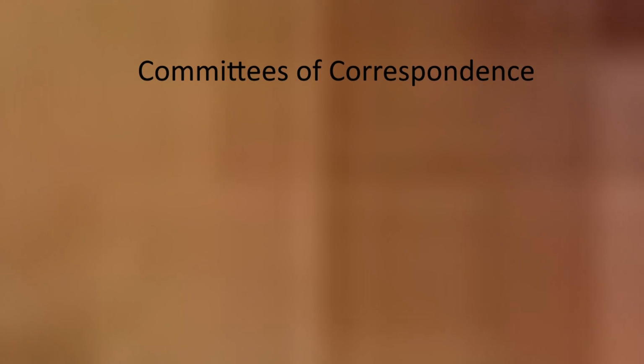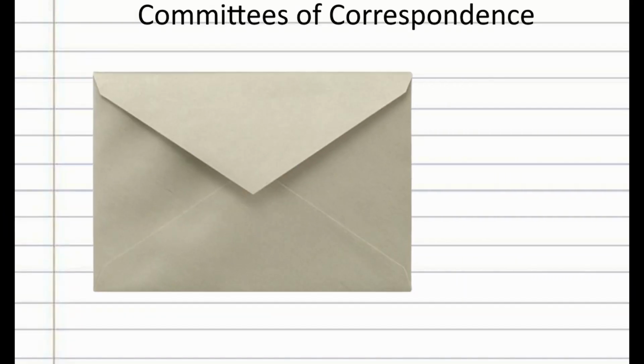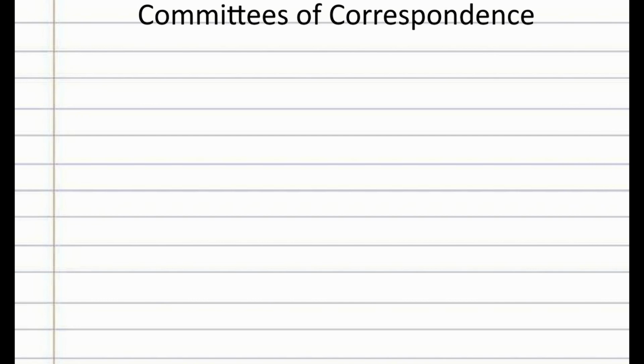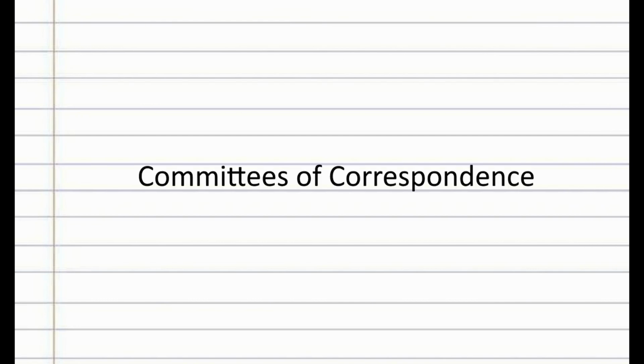Next up, a group, the one and only, the Committees of Correspondence. This is a group of patriots who wrote letters about British actions to other patriot leaders during and before the Revolution. Now, if this doesn't float in the school book, this project, then this event won't float either.